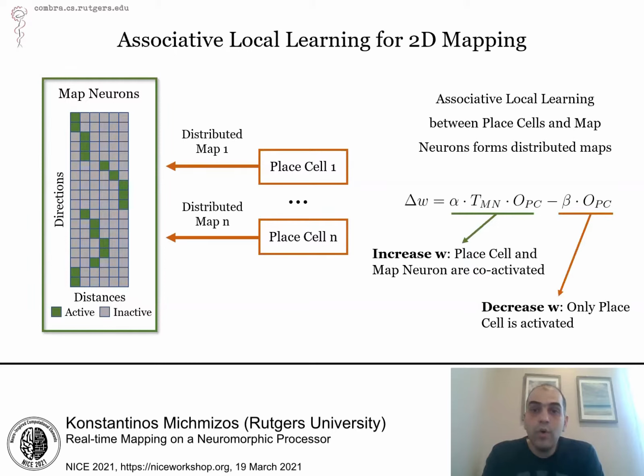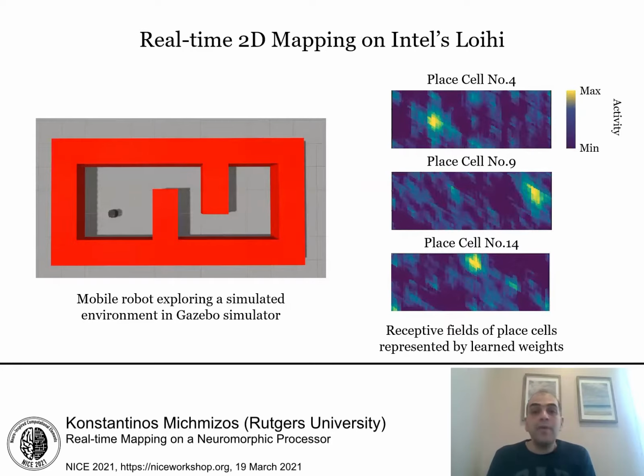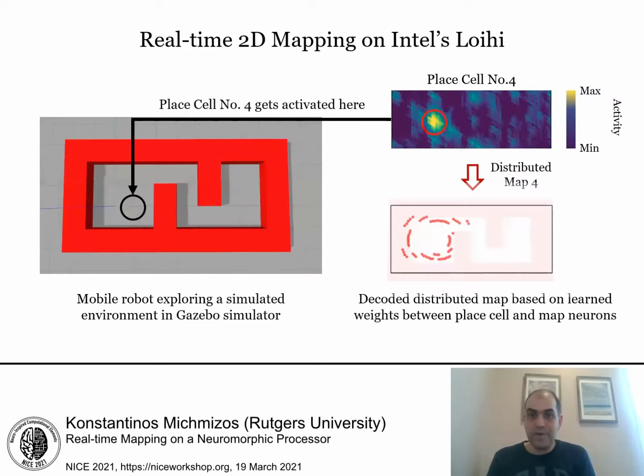Now, we want to encourage associative behavior and discourage non-associative behavior. So the weight increases when both the map neuron and the place cell are active, and decreases when only the place cell is active. So the two components of this learning rule filter out the noise from the lidar and use only the most significant observations to form the map. This is an example of 2D mapping with just 3 place cells that emerged on Loihi. So as the mobile robot explores this maze within a single run, a map of the environment is generated, and I'm showing here the learned receptive fields for these 3 place cells.